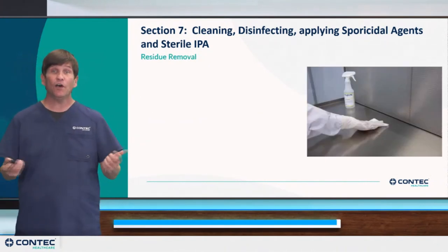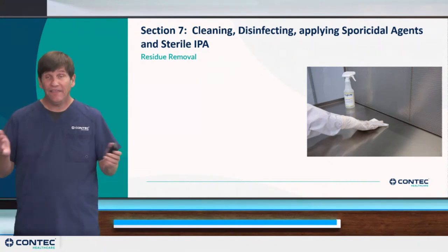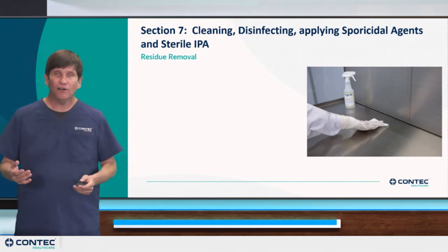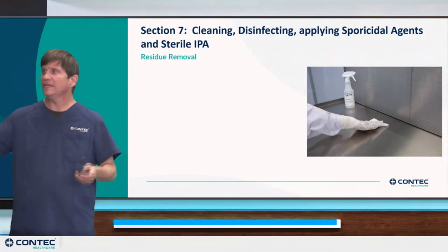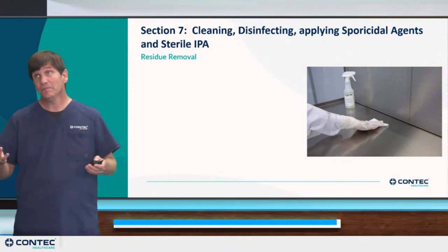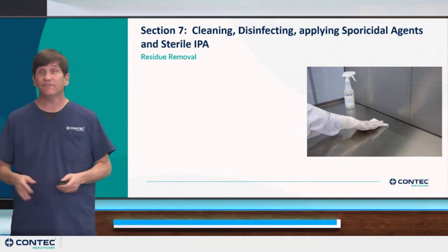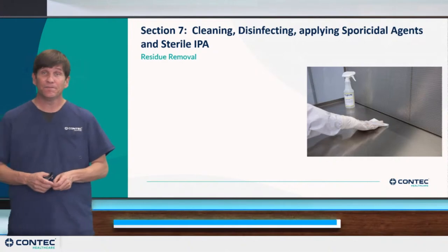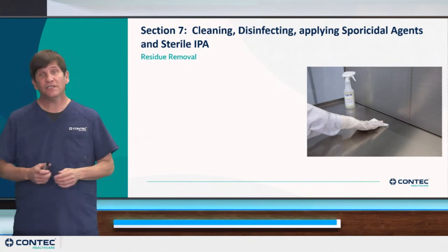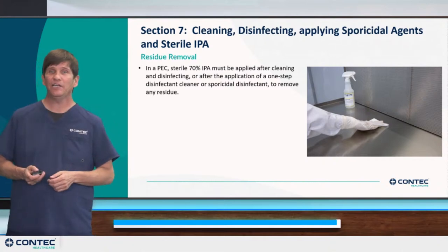Residue removal. So when we talk about using any disinfectant inside of our primary engineering control, that comes with the most frequently required application of disinfectant in our pharmacy. We're cleaning our floors every day. We're cleaning our walls once a month, but we're cleaning that PEC throughout the day. So the compounding expert committee is aware that you could have residue build up there if you were just constantly applying disinfectants and never removing the residue. This did exist in 2008, so this isn't anything that's new, but you must remove residue after applying sterile IPA inside any primary engineering control.